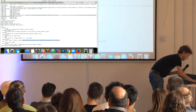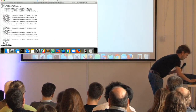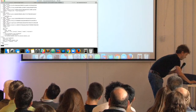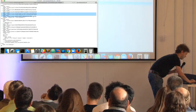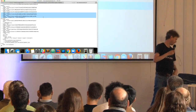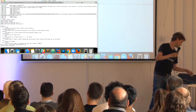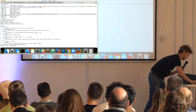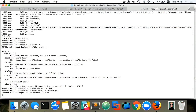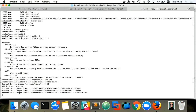So we have lots of examples, like here's the one with Docker built in. We have basically containers that do things like formatting and mounting disks, which you can configure, things like which file system you want to format. So I can build these examples, and then you can run them with a disk, and it'll format the disk if it's not formatted and things like that.